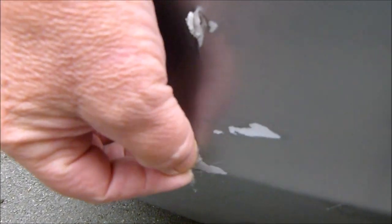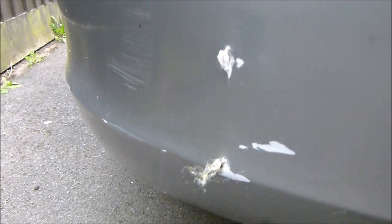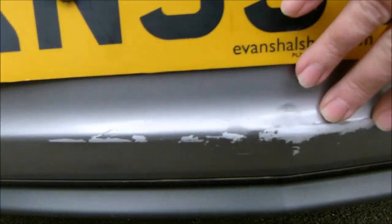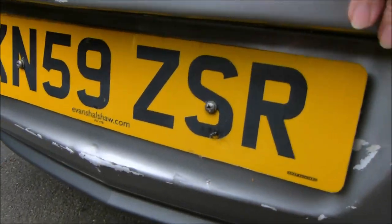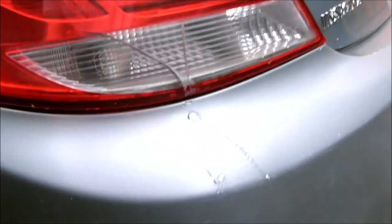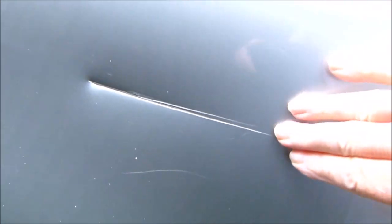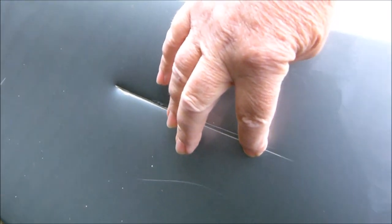Lights broke, which I didn't notice. All this scabby stuff. All this crap. It's just been sprayed over with a rattle can and doesn't look very good. The worst part is when you come to the quarter panel. Pretty deep. I'm just going to put some filler on that and rub it down.